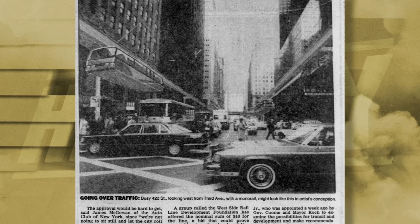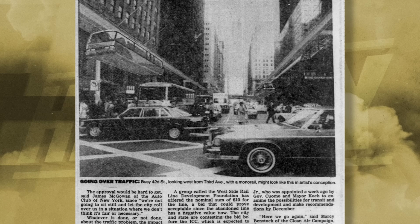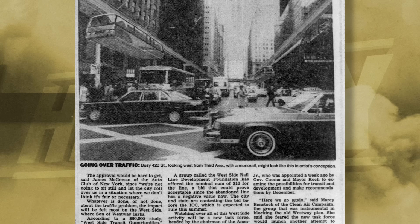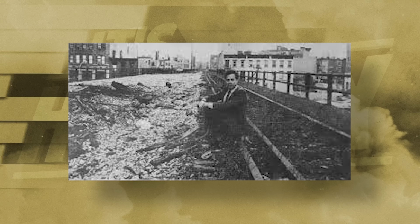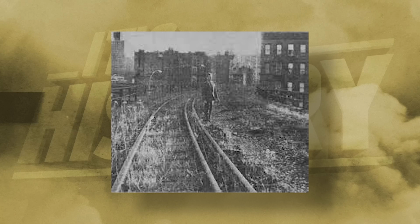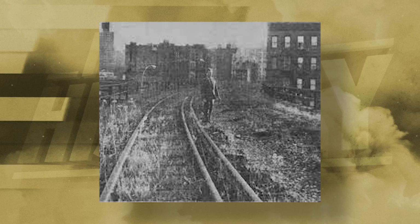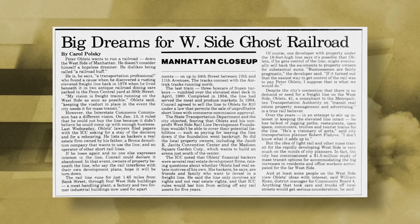Throughout the 1980s, activists fought against each other to both preserve and demolish the High Line. So in 1983, the West Side Rail Line Development Foundation was formed. Its founder, Peter Oblest, fought legal battles and offered to purchase the High Line to preserve it. Conrail, who owned the railway back then, accepted this offer as removing the rails would have cost them millions of dollars. But unfortunately for Mr. Oblest, this potential deal didn't really fly in court.